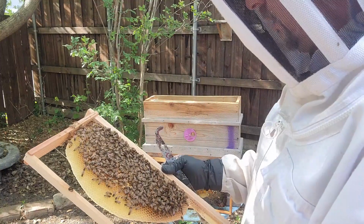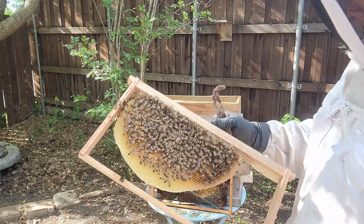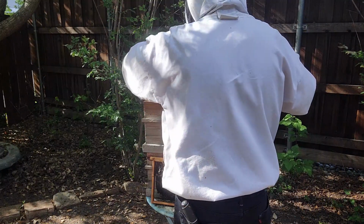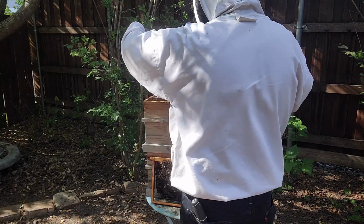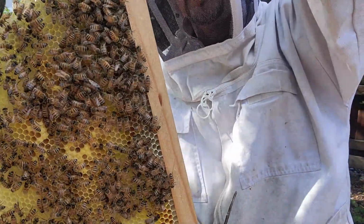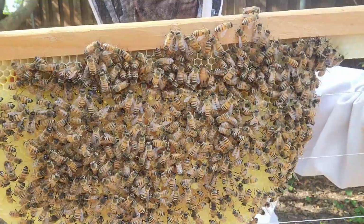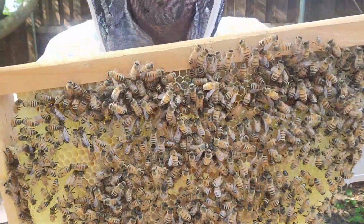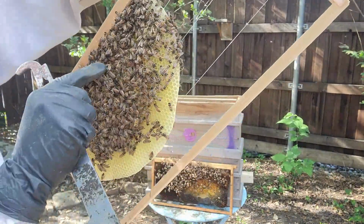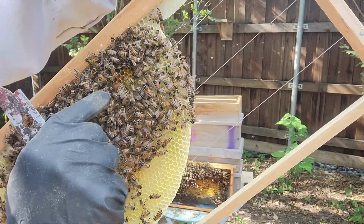I'm going to mark her red because I feel like it was probably a virgin queen before. But I might be surprised. It may be somebody else's marked queen. Expect to find her on this frame. Could be on the first frame, but I found her. I'll see if you guys can find her. She is small. You guys see her? She was on that side. See if I can find her. Yeah, she's kind of a dwarf queen. Right there. There she is right there.